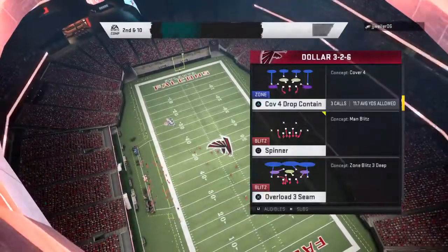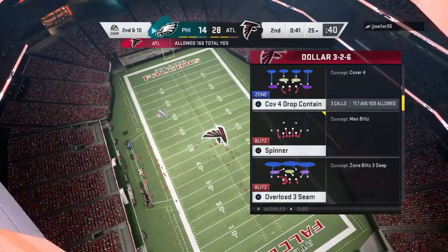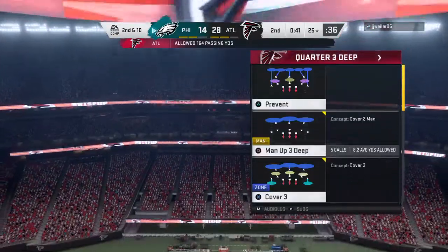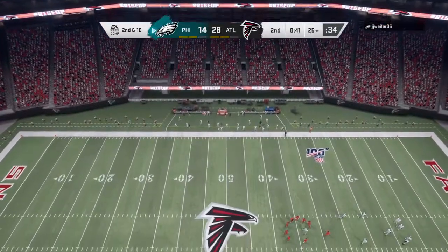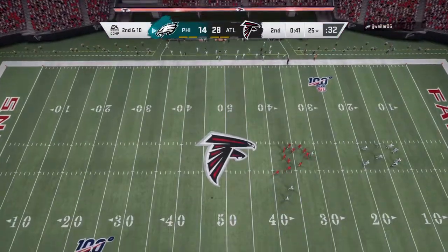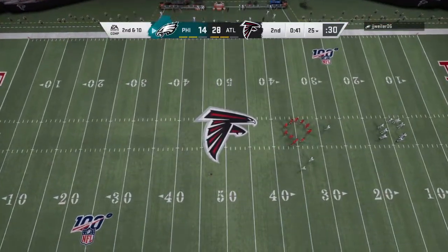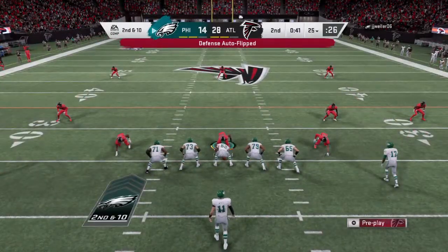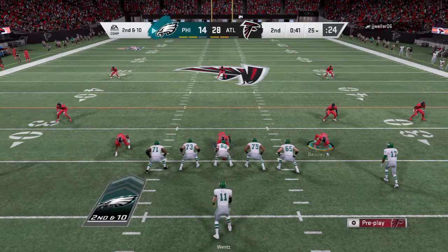But there's also something to understanding that you get the ball to start the 2nd half. Try and go 2-for-1 here. Get some points now and come out of the locker room and get more points again and get your momentum really built up. An incomplete pass leads to 2nd and 10 from the 25.